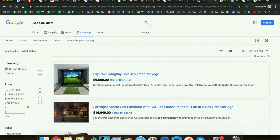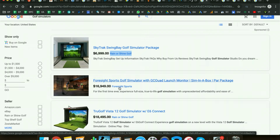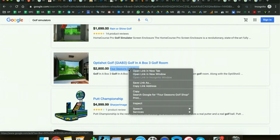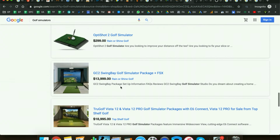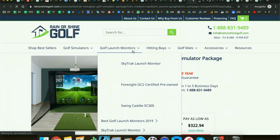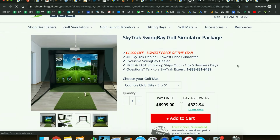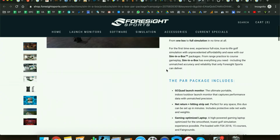So golf simulators are quite interesting because there's a lot of high-priced products here and definitely high margins. So let's take a look at a few of the competitors here. Let's see which ones are. Yeah, this is a niche store, Shopify. Pretty cool. Like their kind of custom coded stuff here. Very nice. All right, and then we have Foresight Sports.